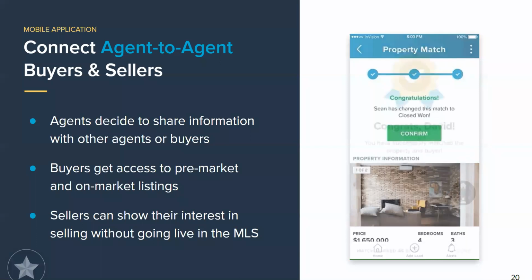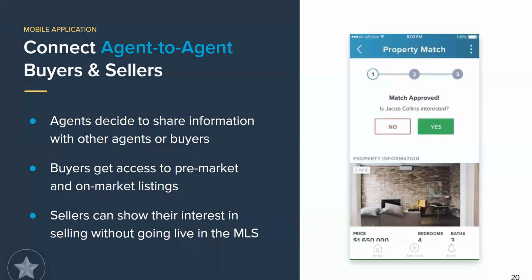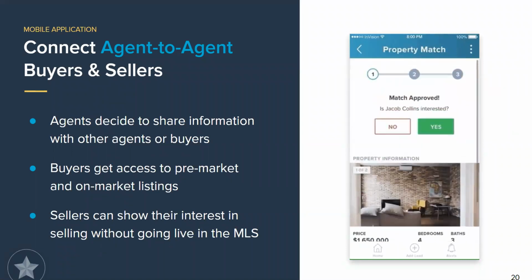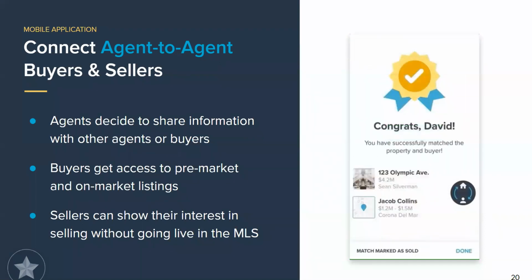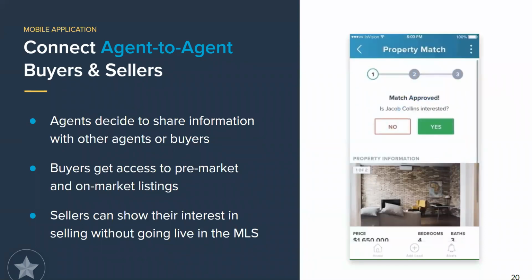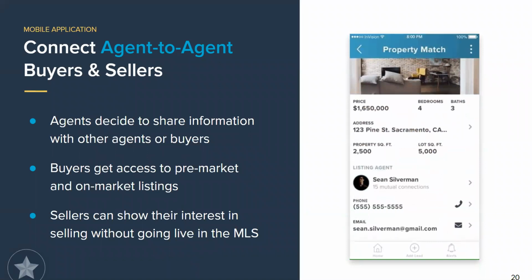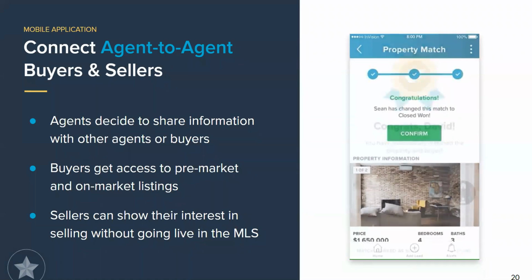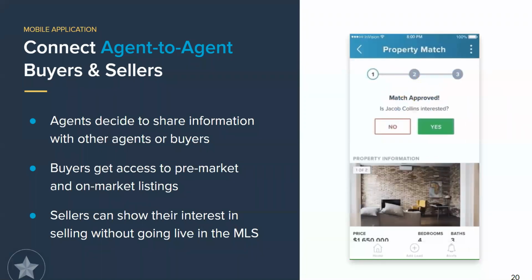And another word that's very similar to collaborate, of course, is connect. So Raven is connecting agents to agents as well as those buyers and sellers. So throughout the process, which is super important for us, agents have control. Agents decide to share information with other agents or buyers. So this cool little animation is just showing that process for you. And at the end of the day, Raven is helping you as an agent uncover opportunities for your buyers and sellers, helping you connect with other agents, helping you keep track of your clients.